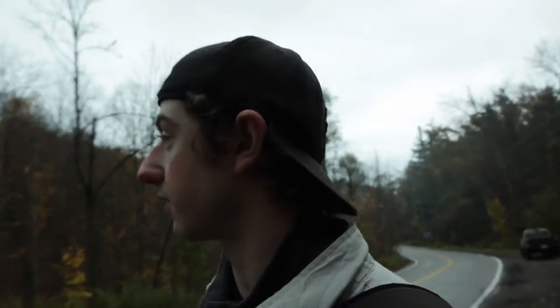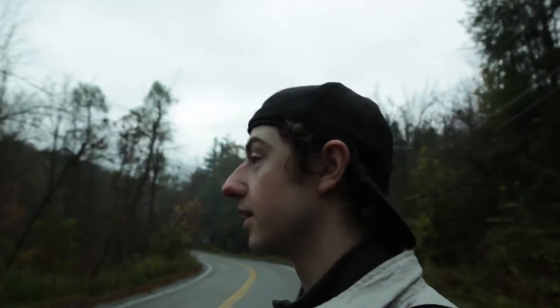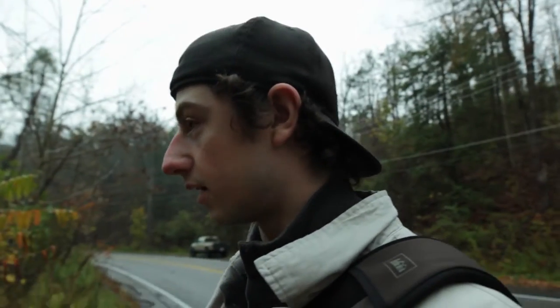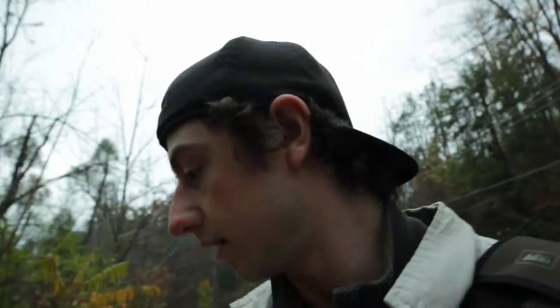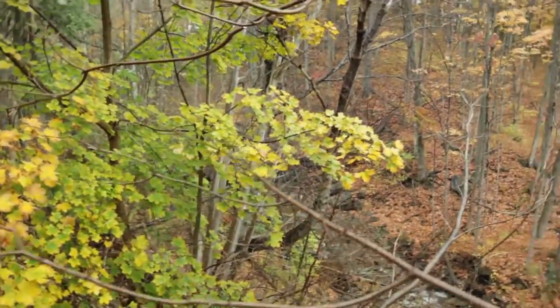There's like this cool waterfall just down here. Always seen it, I've never been able to get to it. Well, never tried. But it'd be such a cool shot. It's just down there. There's a path. Huh.